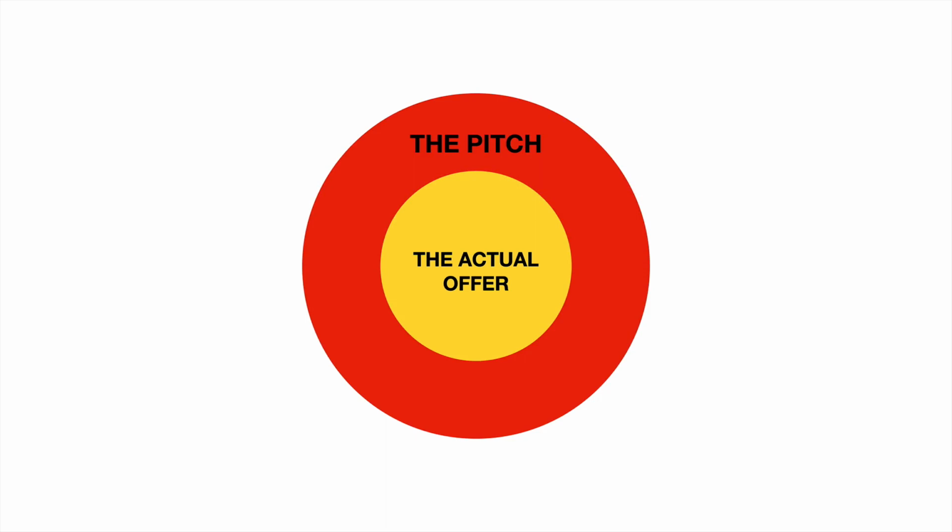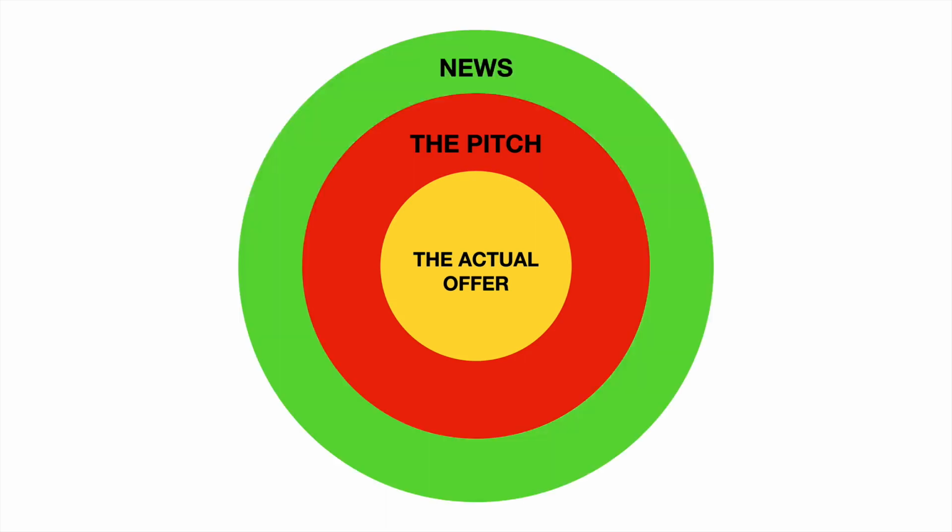So in this case, we have our actual offer, and the actual offer is being sold by a direct pitch, and the angle is a news angle, right? So pretty simple. A news angle is awesome. It does have some rules, though. People say there's always some news that you can use, and I agree with that. However, it does need to have some structure to it. So here's a structure that works really, really well.